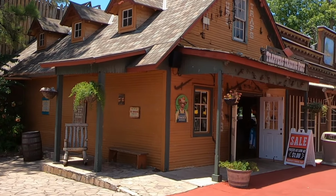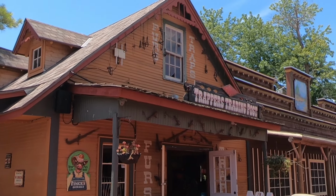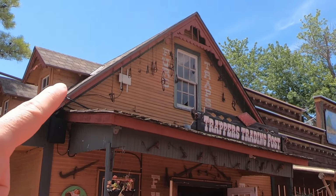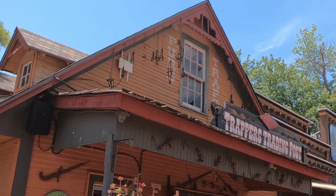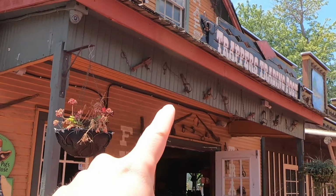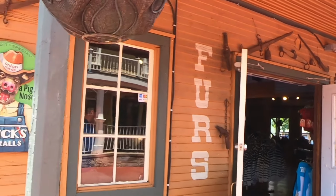Super cool show. Definitely check it out if you're in Frontier City. They got three different times a day. This is another building I feel like has been updated. The Trapper's Trading Post got a whole bunch of cool bear traps and stuff up there. Got a bunch of them around here. I just think it's been repainted too.